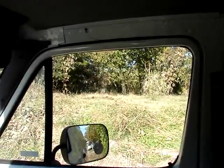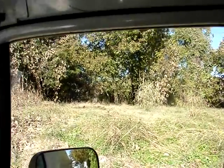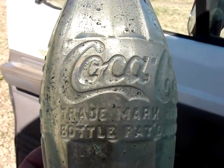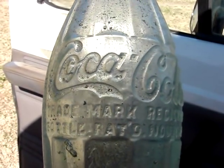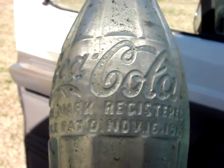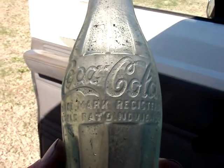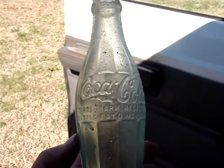I'm changing my mind because I'm seeing so many soda bottle shards. I think I will try to go to the other side and see what's over there. This looks like a good spot. Well, found another creek. I found a 1915 Coke sticking out of the bank. I'm sure other bottle collectors have walked it already because there's so many broken bottles, but only one intact.